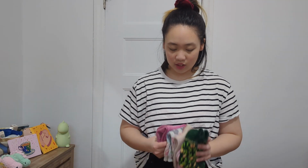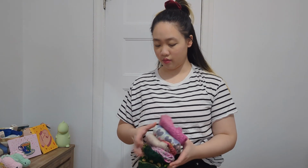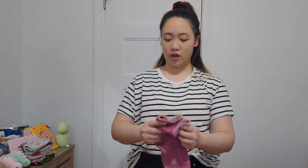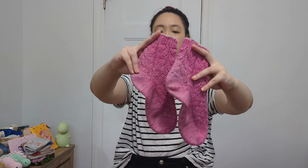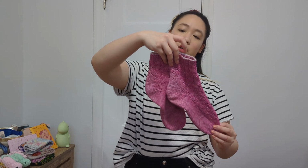So should we talk about accessories next? I made a few pairs of socks. And I kind of just gave up. So these are not in chronological order, but let's just put these aside. First off, we have my Cozy Autumn Socks, which I think is what it's called, but if it's not, I'm gonna correct myself as usual. Because we all know that I'm not reliable when I'm filming.